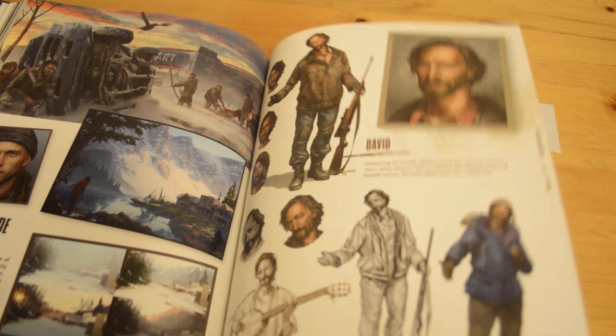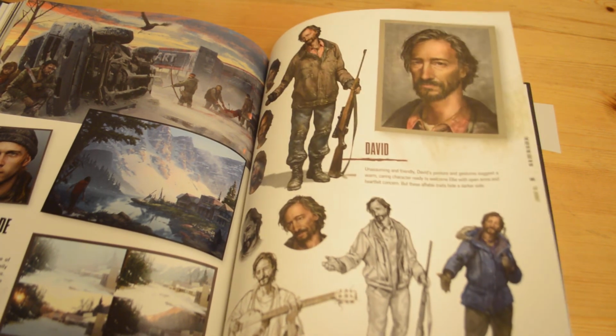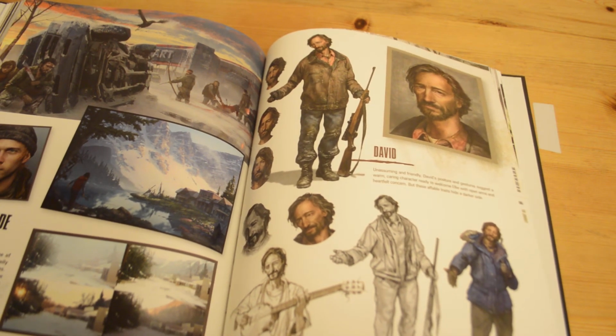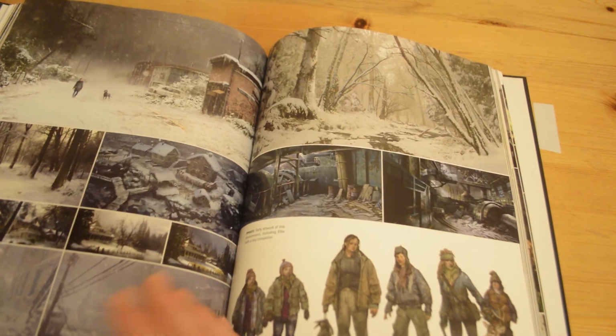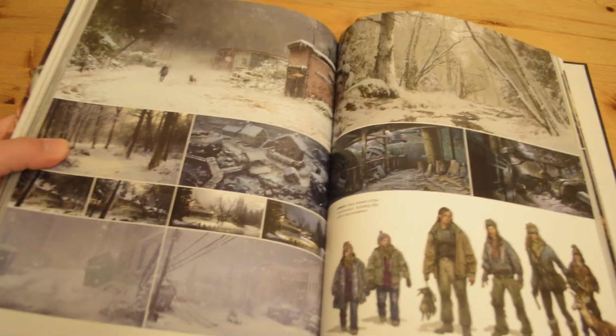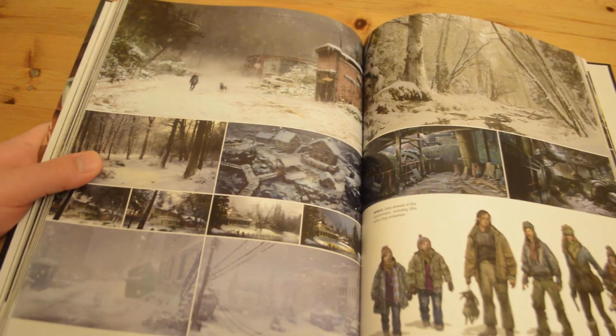There's just something so intimidating about him, even when at first he's trying to be nice to Ellie when he first meets her, you know. You still just feel there's something not right about him, and they do that so well.